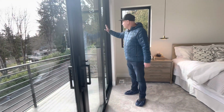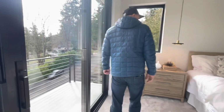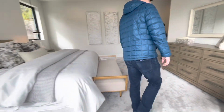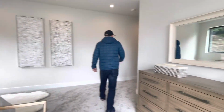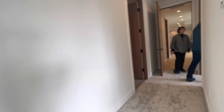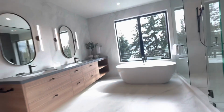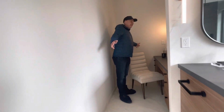Can you see this view? Yeah, very good. Beautiful. Until you see the view that the kids have got. That's cool. This bathroom is one of the special spots for the missus.